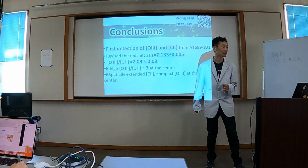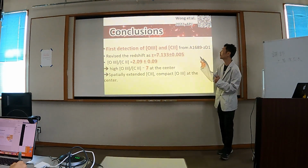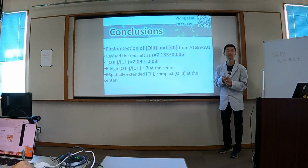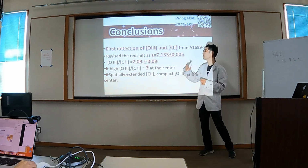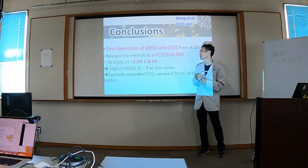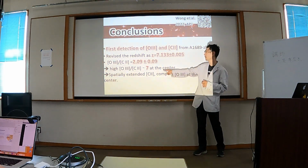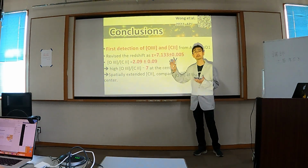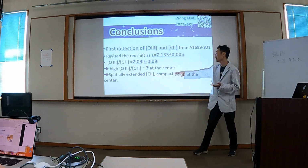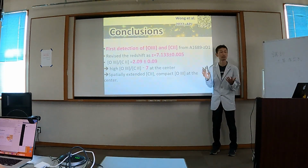And this is the summary of my presentation. We detected O3 and C2 from ABL-1689-ZD1, and we revised the redshift from 7.5 to 7.1. We found O3/C2 ratios very high compared to local galaxies. Especially at the center, the ratio was as high as 7. And I think this is the first time the O3/C2 ratio has been spatially resolved at redshift 7.